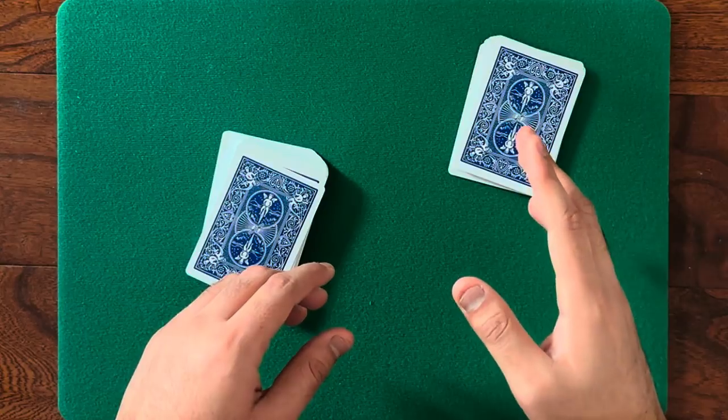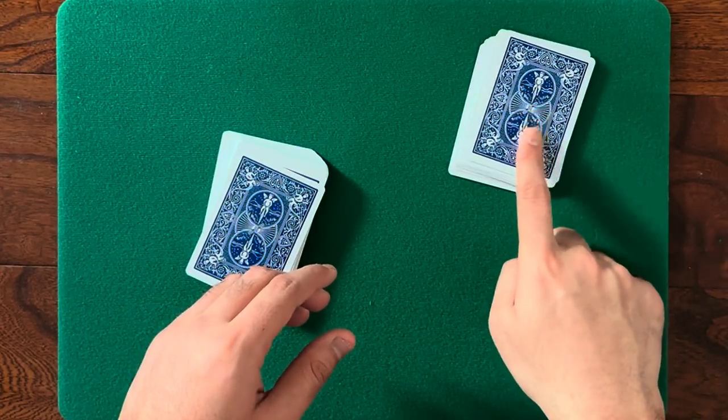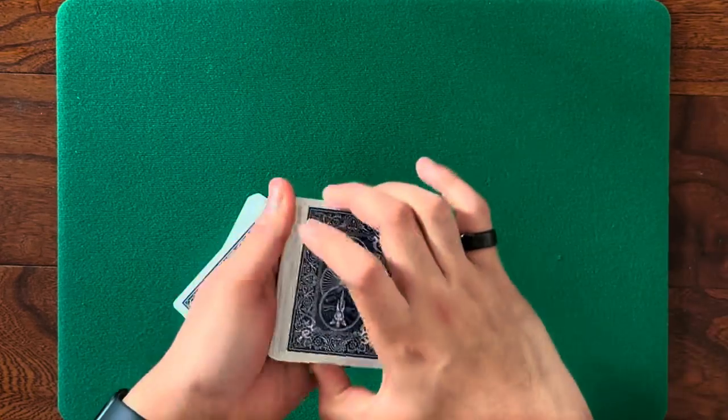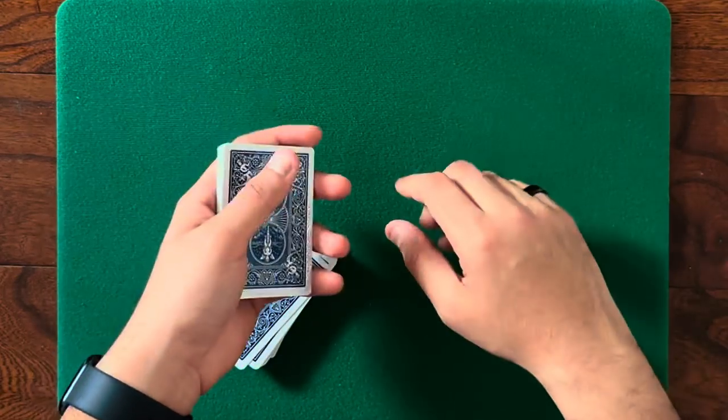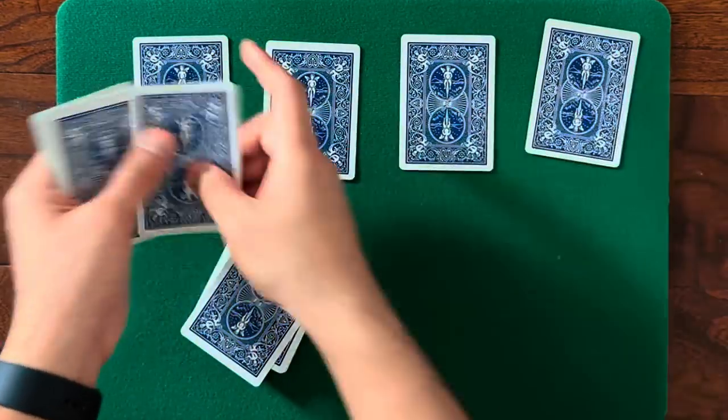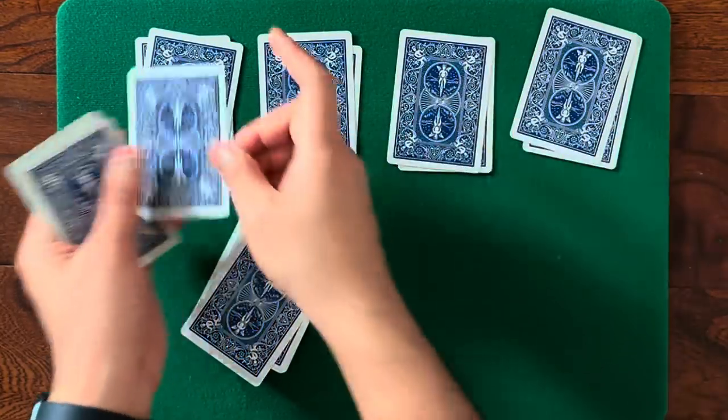Mind-blowing, right? But how do you know to count down 32 cards? Remember those 4 cards you prepared? The ones with values 7, 6, 9, and 10? They've been sitting quietly at the bottom of the packet. Now you use them to reveal the random number that will find the spectator's card.